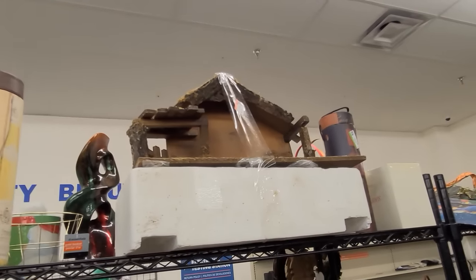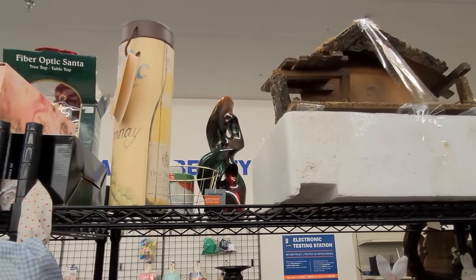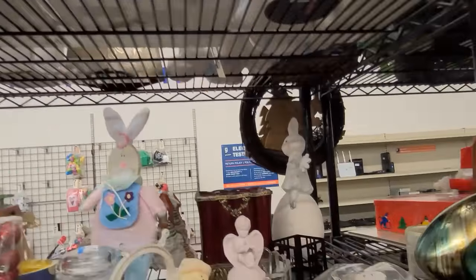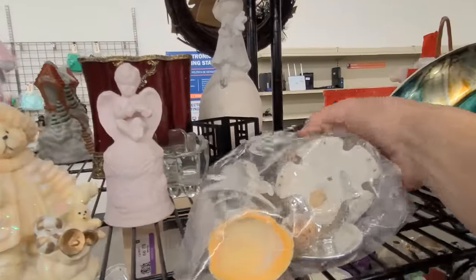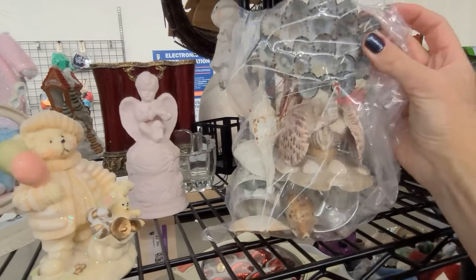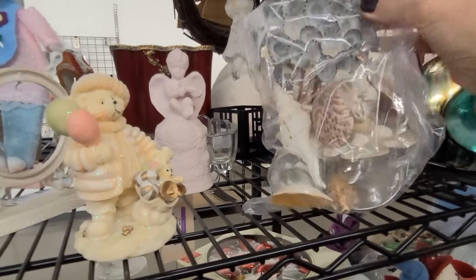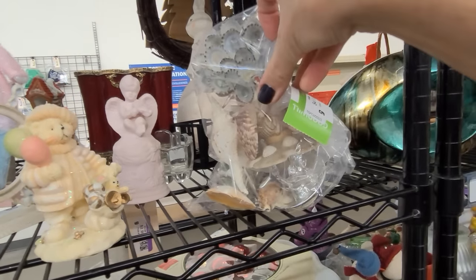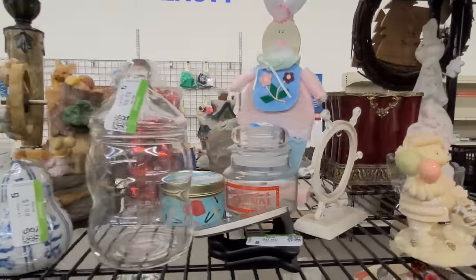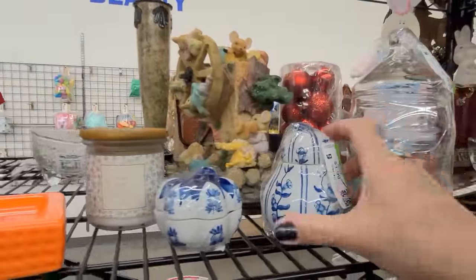What else have we got? A nativity stable. I like that decorative piece over there. We'll have to remember to have a look at that. Another bag. This is a peacock made of seashells. Wow, he is very fancy. Again, something that doesn't sell too well for me, shell ornaments. They do tend to sit in my store, so I'm going to leave those.